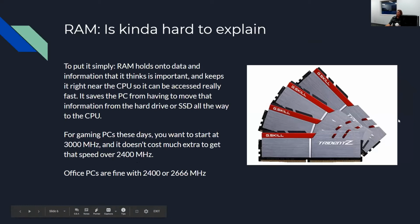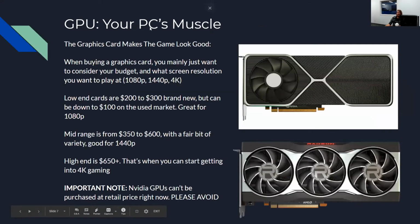Anyway, your GPU is your PC's muscle. The graphics card, that's GPU, graphics processing unit, I think. I haven't seen the acronym used in a while. It's just what makes your games look real nice and pretty. And when it comes to buying a graphics card, you actually just need to consider two things, 2.5 if we're going to get technical. Your budget, you want to know how much money you need to pay, and what sort of resolution and frame rate you want to play at, whether it's 1080p or 1440p or 4K.